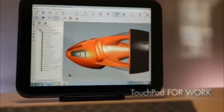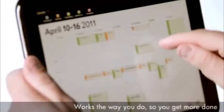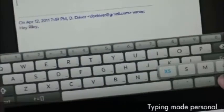The touchpad is designed for the professional side of your life as well. It's an incredibly powerful work tool that comes with everything you need to be instantly productive. The first thing you'll notice is the touchpad's virtual QWERTY keyboard is laid out like a conventional keyboard. It has a number row, which means you'll do less switching, making typing easy and fast. The keyboard is also adjustable, so you can choose the size that works best for you.